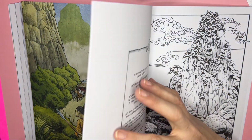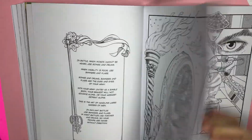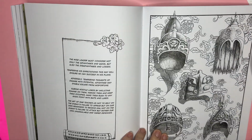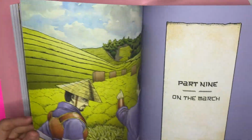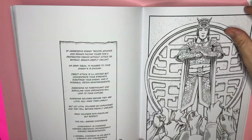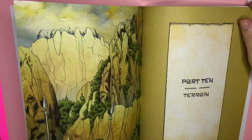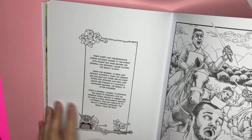And I love literature since my master's is in English literature, but I would never normally color something with like the Asian theme or battle scenes, but I think it's going to be very interesting. This is great with the helmets, the masks. So I'm excited. Wow. Terrain. Fantastic artwork.